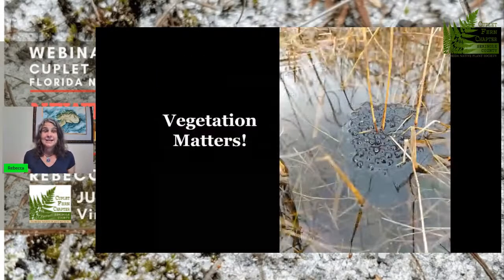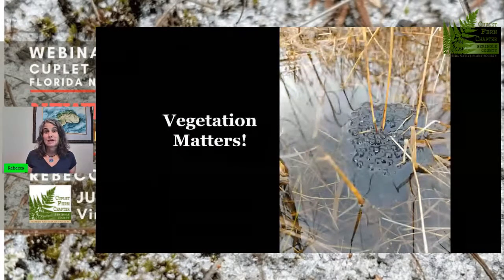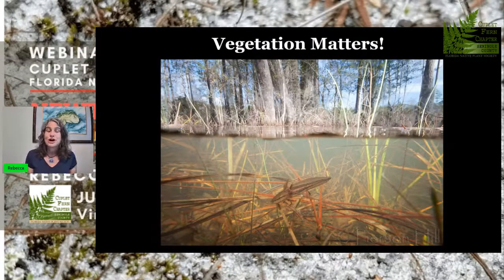Once they get to their wetland, the vegetation in the wetland matters a lot as well. And a lot of these ephemeral pond obligates depend on this herbaceous vegetation in the wetland for ovipositioning sites, so places for them to lay their eggs. And then when their eggs hatch, that vegetation provides cover for their larvae. And in the case of tadpoles, which is not pictured here, this is a salamander larvae, which is a predator, but tadpoles are herbivores and they eat algae that's stuck to the vegetation in the wetland.